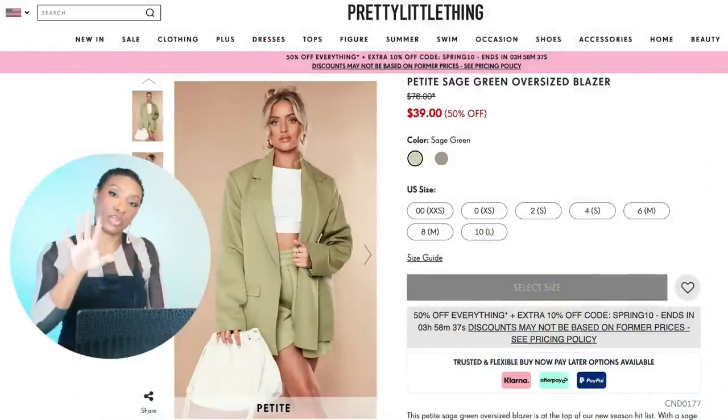This is real easy and cute and relaxed. It's also giving grown woman, it's also giving versatility, babe, because you could just take that blazer off and you're ready for all of the sun's rays. Now we're gonna go to Pretty Little Thing for the first two pieces.